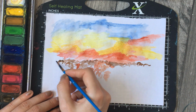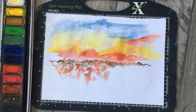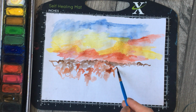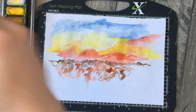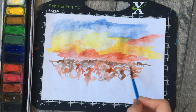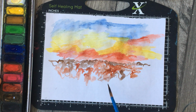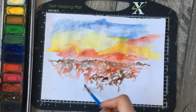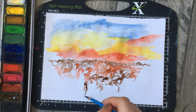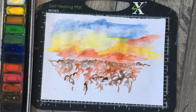Mixing a bit more of the colour. A lot more light in this area. Okay, that's done.